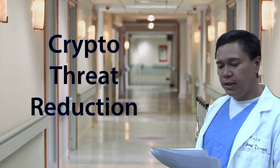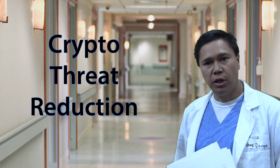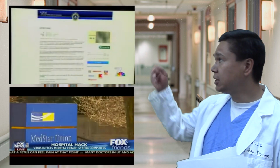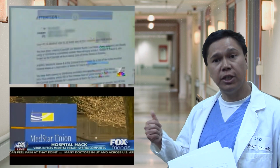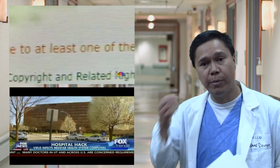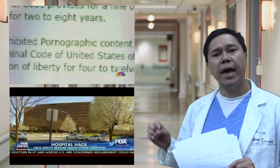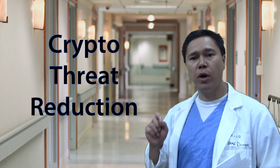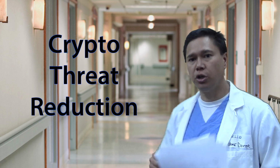The next one is CryptoLocker Threat Reduction. CryptoLocker is a nasty virus. It'll hold you ransom, just like some of these companies on the news, such as the hospital who had to pay money, or the county seat, the attorney general had to pay money. Those people had to pay quite a bit because they got the ransomware virus. We put a small program on your computer which does its best efforts to have a threat reduction of the CryptoLocker virus onto your computer.